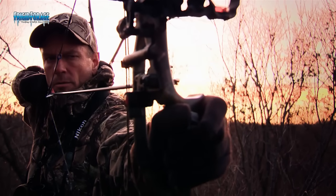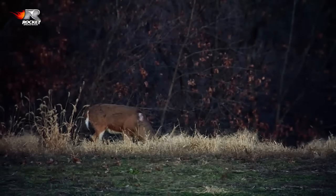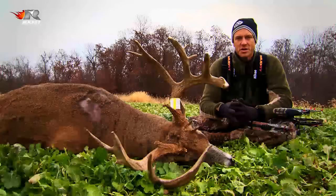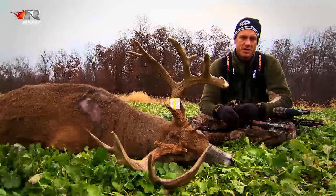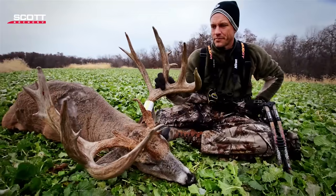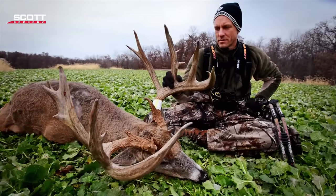So finally being able to connect with this buck kind of puts you in a little bit of a bittersweet position, I think. So I sit here with a definite sense of sadness that the buck is no longer going to be here to hunt. But I have a great sense of satisfaction in finally harvesting the G4 buck.